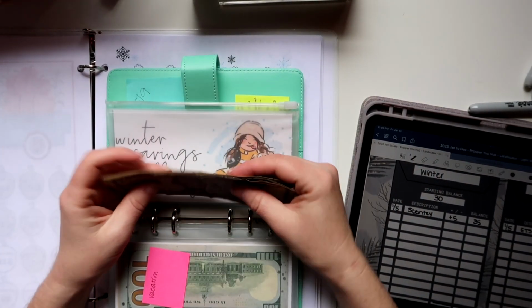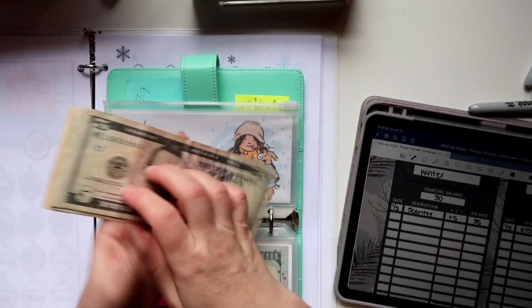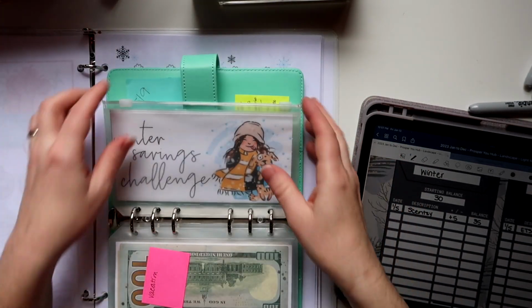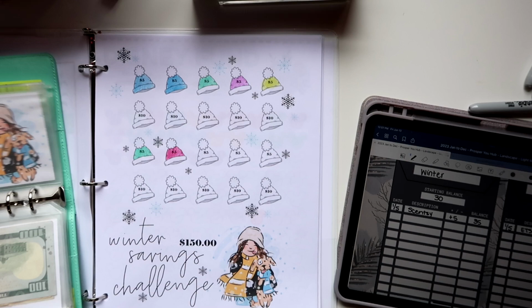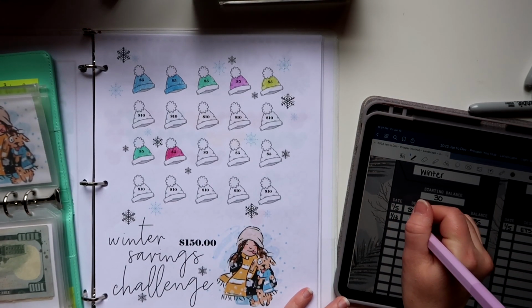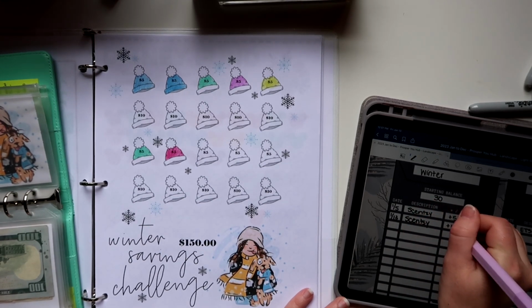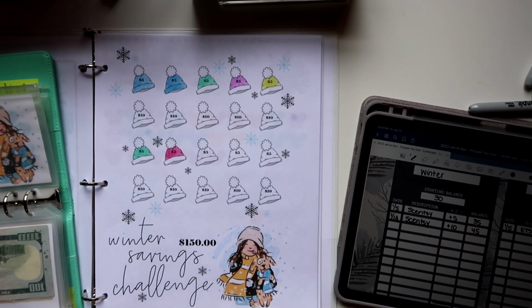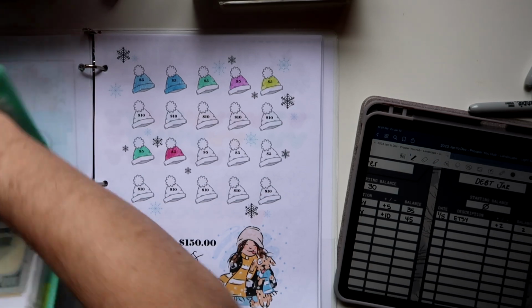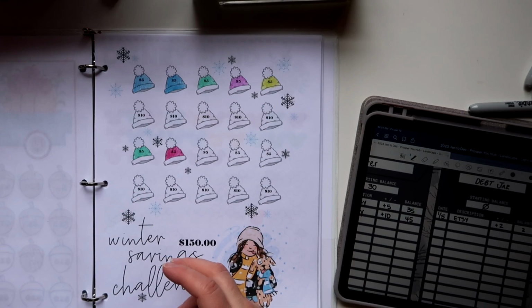Not lots of change. So I have 20, 35, 45. And this one will be 150 when it gets done. I'm like $100 away from like several of these. It's kind of funny. 30. Why not? Plus 10, 45. Alright, so that's all of those.